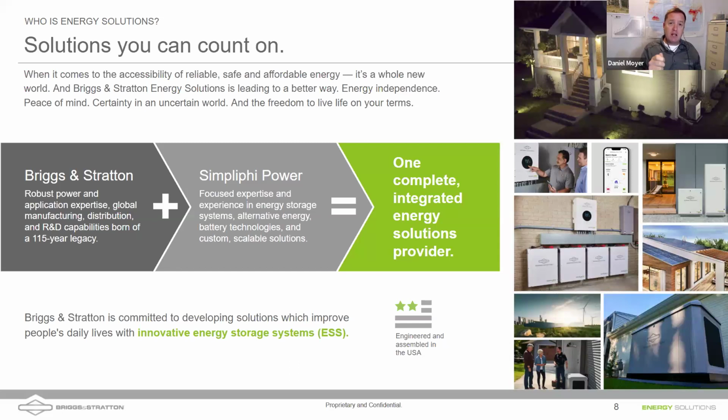Briggs Stratton is one of only 2 companies in the entire country that makes both energy storage systems and generators. We're experts in both, and we can provide that expertise, that tech support, that sales support, to be one complete solutions provider. We make these generators in the United States.